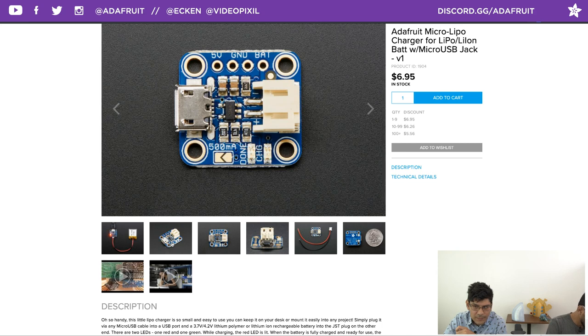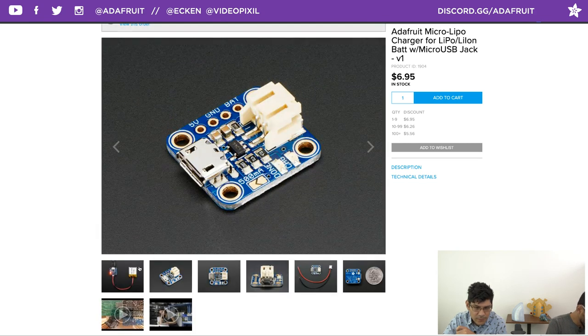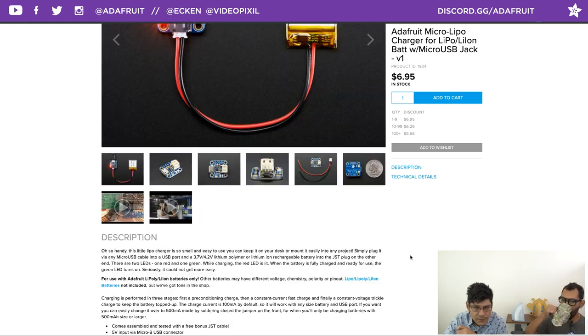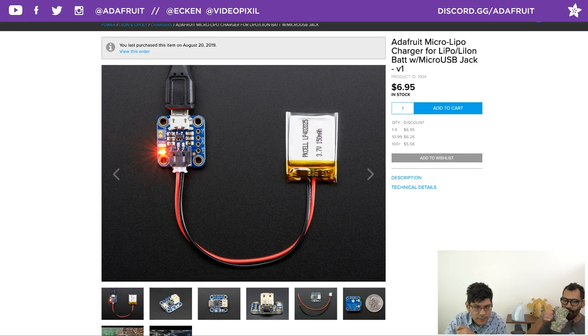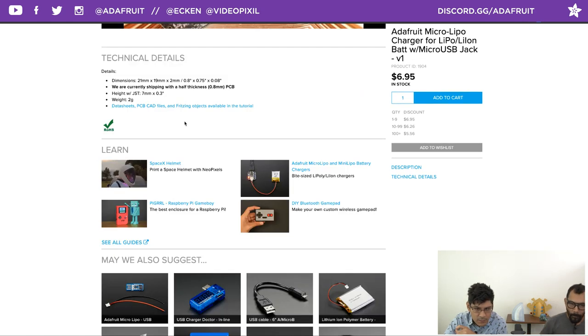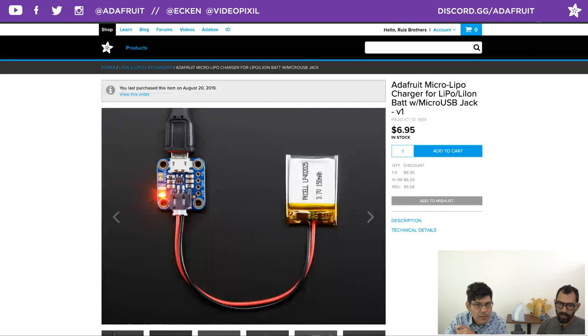So this is a nice little LiPo charger, super small, great for embedded projects. And you can attach a switch to it. It's got extra power and ground rails on it. So you can slap that onto your microcontroller and get USB charging right on there. Handy.